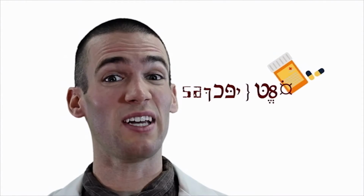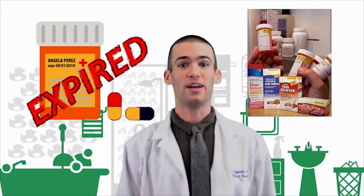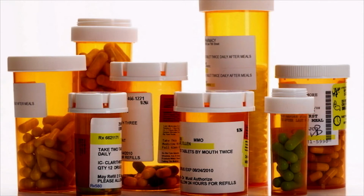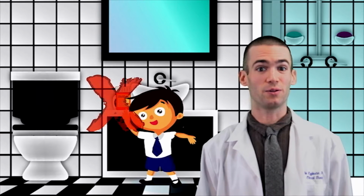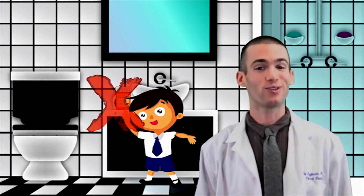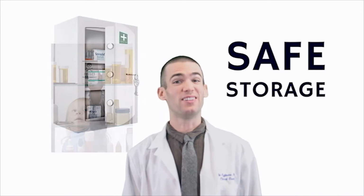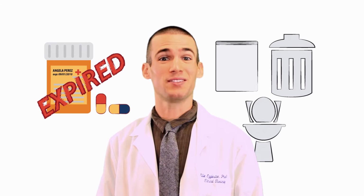Before we talk about safe disposal of medicines, I do want to talk about safe storage. It's very important to store medications in the container which they came in. That way you can read all of the directions and warnings on the label. It is also important to store medications up and away, out of the reach of children. Children are curious, and they will get into anything. Safe storage is just as important as safe disposal. But today we're here to talk about safe disposal.